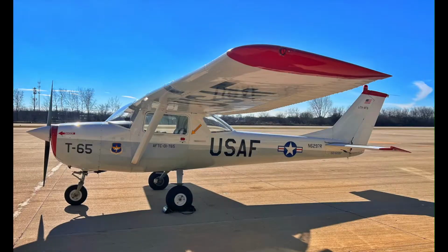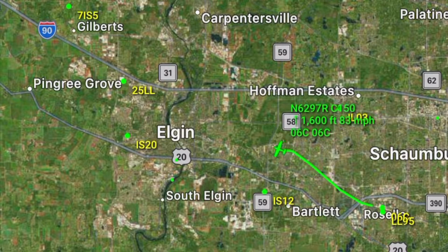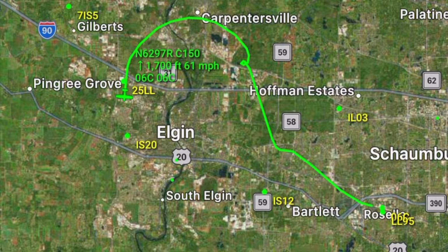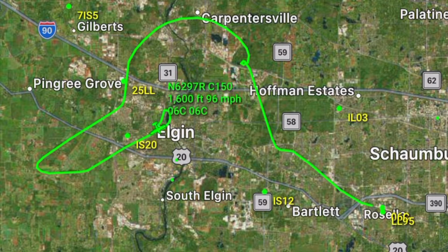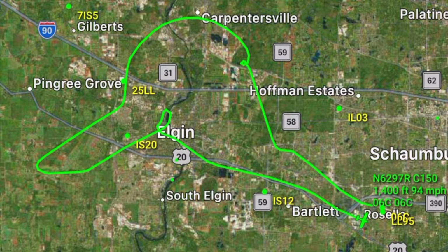So for our flight today, we'll be flying on this beautiful Cessna 150F, decked out in the United States Air Force colors. It's a 57-year-old aircraft that will be departing from Schaumburg Regional Airport, going out to our west-northwest, taking a couple turns around, feeling the controls, seeing how the aircraft responds to that, going up and down, reaching a speed of 115 miles per hour, and then making our way back over to the regional airport, making sure we're not in O'Hare or DuPage's airspace.